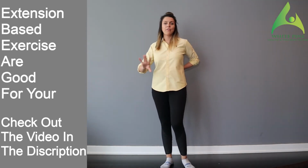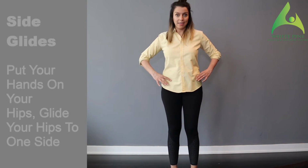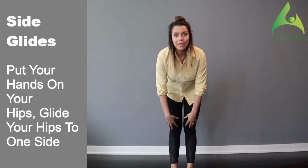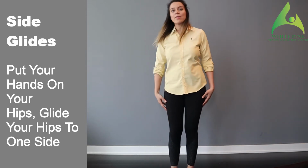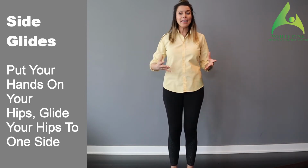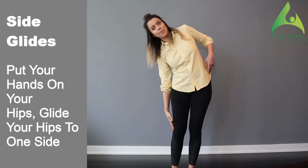Now let's say the first 2 didn't help you, okay? The next movement we are going to try are side glides, okay? I'm pretty sure that you guys have always moved forward, backward, and sideways, right? Or again, rotation. But here we are focusing on the glide. It's not a side bend.